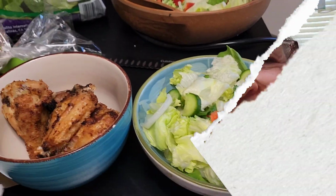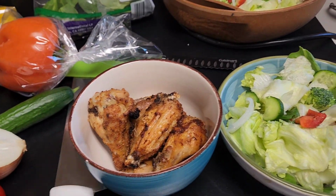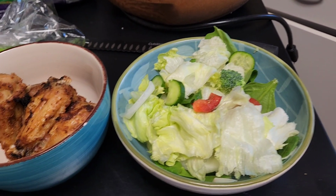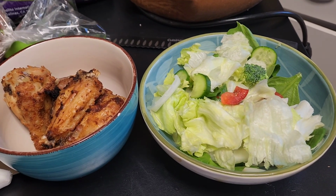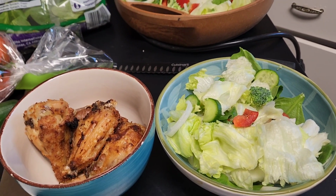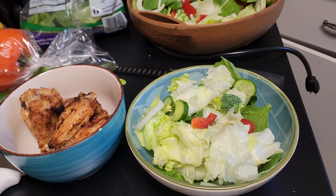Talk to you soon. Okay, this is the chicken wings. I baked them in the oven and then I did them in the air fryer to crisp them up. Salads, got some broccoli, peppers, onions, cucumbers, spinach, lettuce. My daughter's running a little late. Let me turn you. Yeah, and I'm tired. It's the end of the day. I'm like, woof.